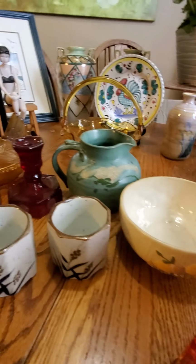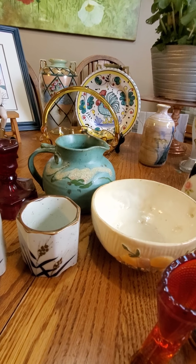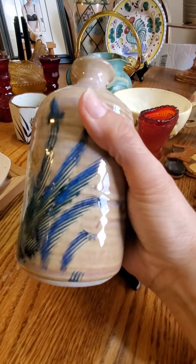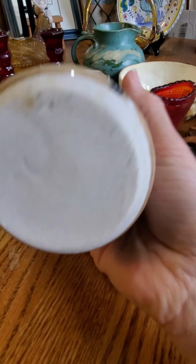I got another pottery piece. Oh, I must not have put it on the table. Oh, there it is. Wait, I got another pottery piece at the same time. This one has much more shiny glaze to it. Again, it is not signed that I can see.